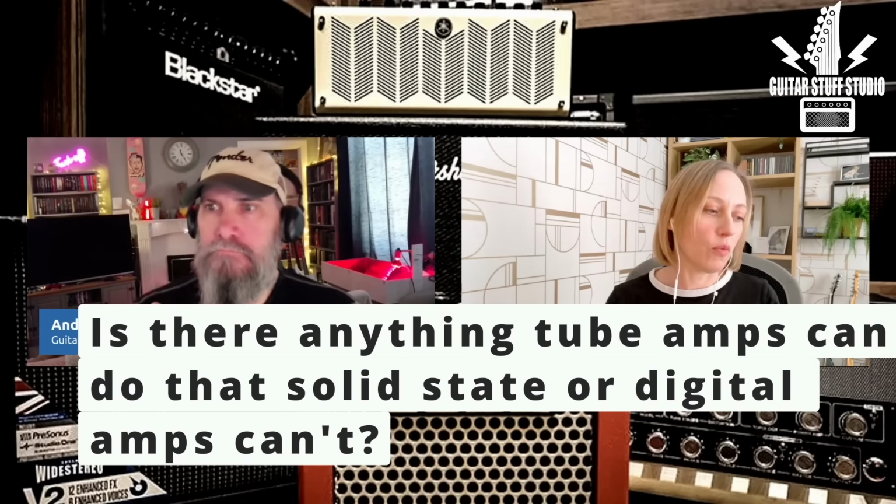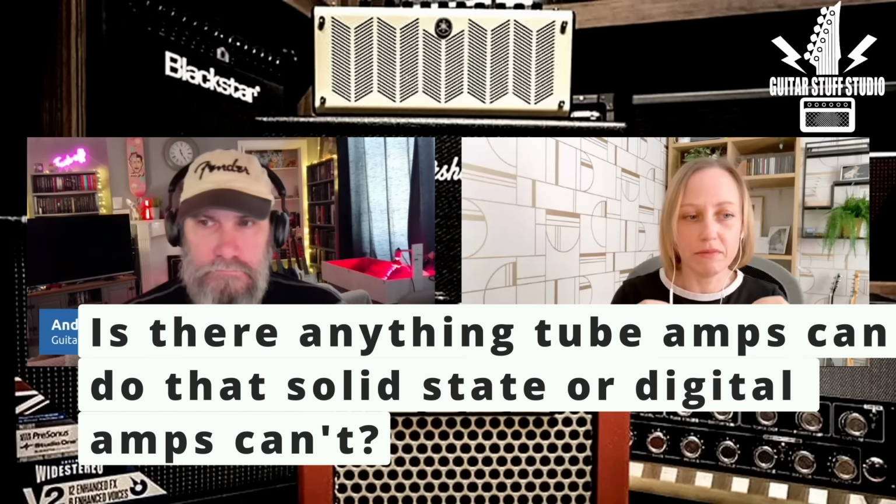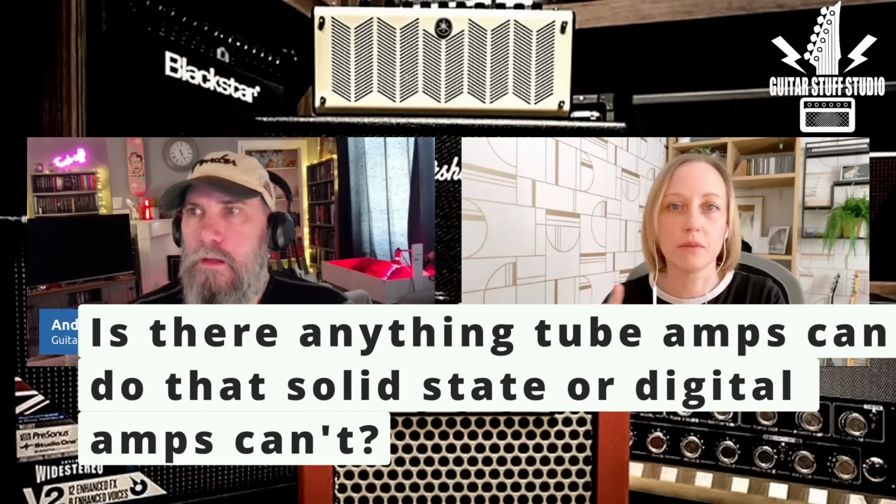So, what would you say are some of the things that you could get from tube amps that you can't necessarily get from solid state or modelling amps? Do you think?